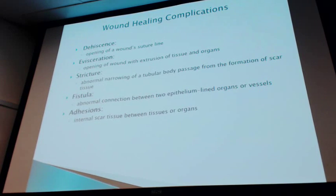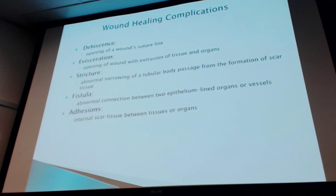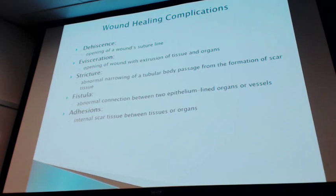Now we have some complications that you have to monitor for. Dehiscence, the suture line ruptures, and evisceration, the organs actually protrude from that suture line. I was doing community health nursing and I got a call. It was a Saturday, and it was the end of my shift, and the supervisor called and said, you're picking up a new patient, Mrs. So-and-so, she's just been released from the hospital, but you can go admit her tomorrow.